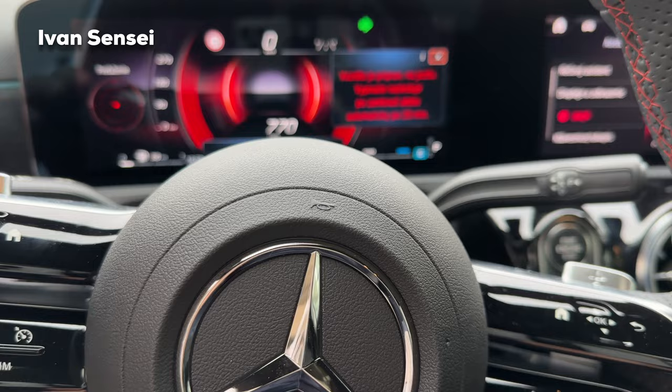Then you have units, kilometers, miles, and you can have also additional speedometer for the miles. For example, you can see here how it changes. So pretty cool to see that as well. Then you have language, you can choose a language. The system also looks like it's faster reacting.